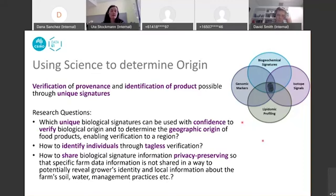So in our research, we addressed three research questions. Firstly, we looked at which unique biological signatures can be used with confidence to verify biological origin and to determine the geographic origin of food products, enabling their verification to a region. And secondly, how to identify individuals through tagless verification. And then we also looked at how we can share this signature information, preserving the privacy of the data so that specific farm information is not shared in a way to potentially reveal the grower's identity or the local information about the farm soil, water, or management practices.